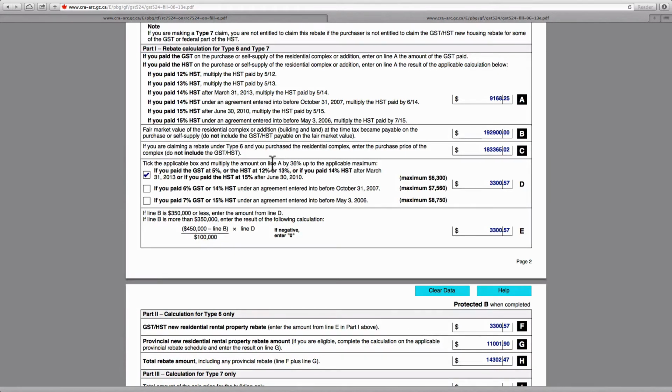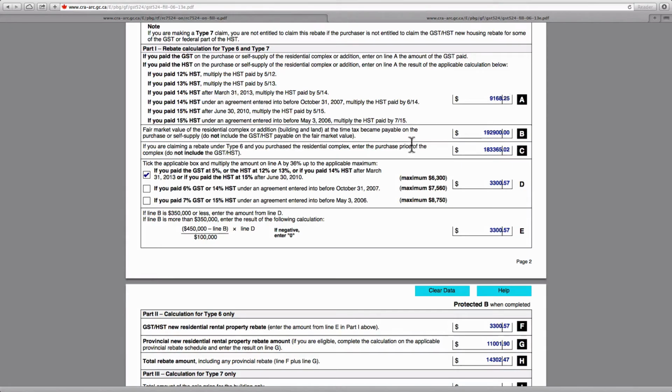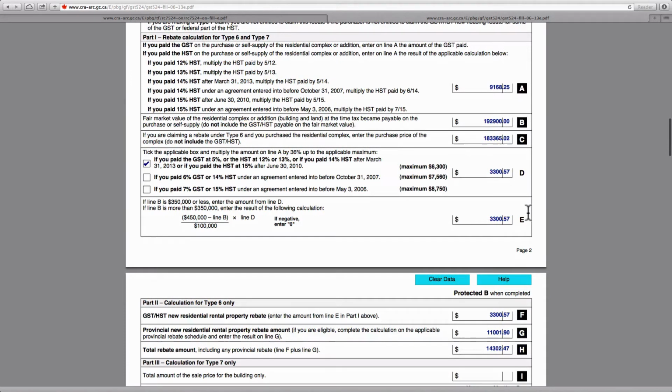You're multiplying the amount on line A by 36% up to a maximum. So line A here, 9168 multiplied by 36% equals 3357. So again, if your purchase price was over 350,000, this example might be slightly different for you. The maximum amount you can get in here is 6,300, and that is your GST, your federal portion of the rebate that you're paying out of pocket.